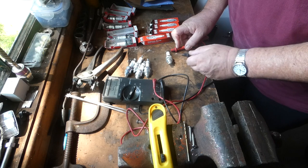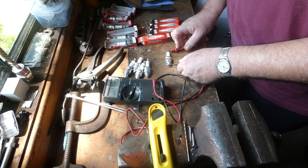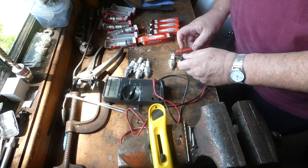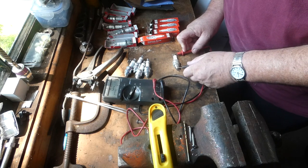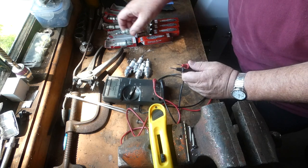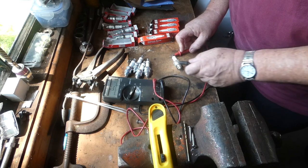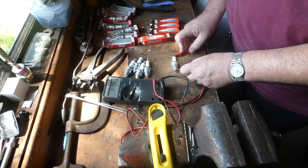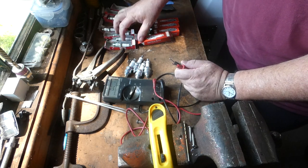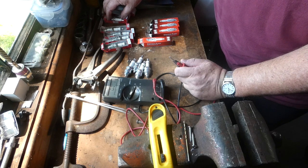This is a brand new spark plug. Almost 800k ohms. That's just absolutely amazing. This one's almost 600k. And almost 300k. So these 4 plugs are, I don't know, out of the question. I can probably use this one.